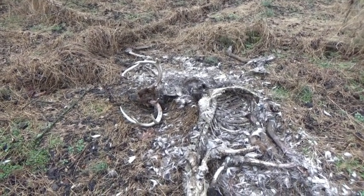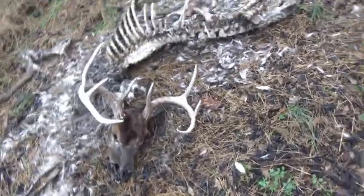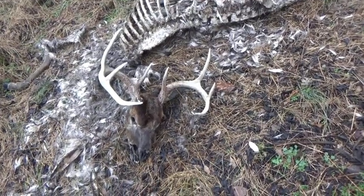Okay, here we have a kill. Either a hunter kill or a coyote kill. Really nice rack on it. What a shame.